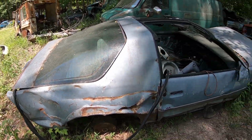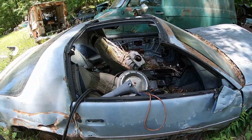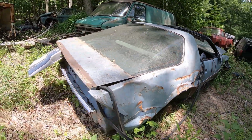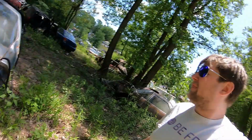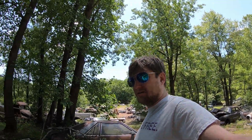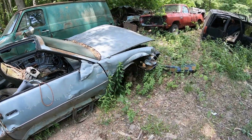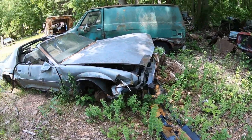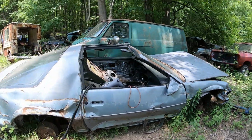And here we have what's left of an 83. I don't want to get too close to it because we were here 2 weeks ago and the bees weren't out yet, but now they're out in full force, and Yellow Jack is definitely making a house inside of this thing, and it's not pretty. I don't like bees. I hear something buzzing around my head, so I'm moving.